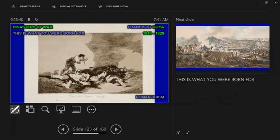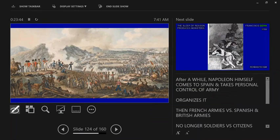All right, so that is the horrors of war in the series of the disasters of war. After some time, though, Napoleon himself comes into France, and he organizes his army, and then we have the traditional army versus army battles and war going on, and it's no longer these skirmishes between soldiers and civilians.